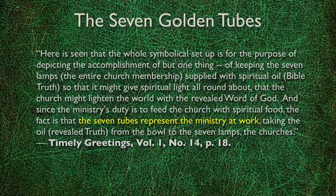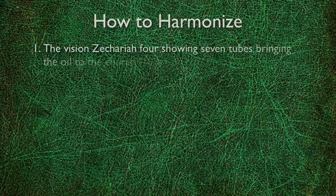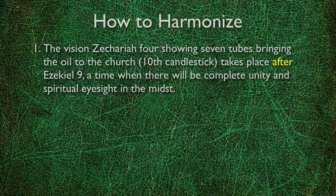So now we have a basis to harmonize the rod artwork with all that's in inspiration. So how can we harmonize? We need to recognize two things. Number one, the vision in Zechariah 4 showing seven tubes bringing the oil to the church, the 10th candlestick, takes place after Ezekiel 9, a time when there will be complete unity and spiritual eyesight in the midst. Everyone will see eye to eye. The 144,000 will be endowed with the outpouring of the latter rain, the Holy Spirit, the second Pentecost, and go forth to proclaim the loud cry. This is yet future. It has not come yet.